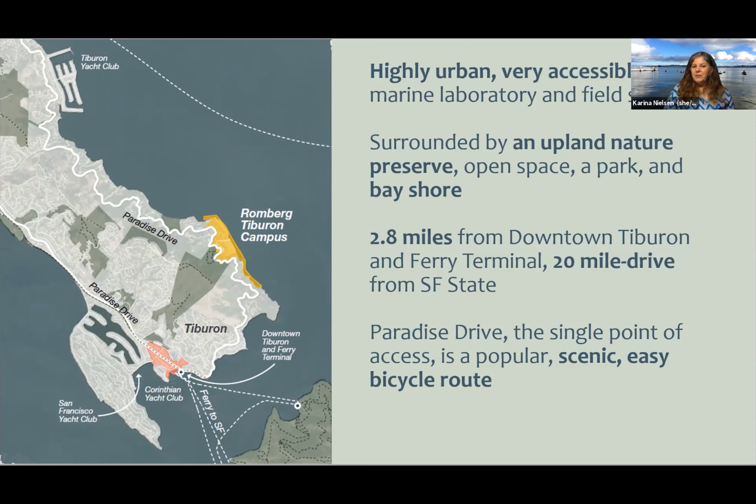And what is cool about this is that students who might not be able to go and travel 4 hours for an overnight trip, or to go spend a week or a month in residence at one of these really extraordinary field campuses, they can come here for a day trip. They can come here for multiple day trips. They can work, they can have other things going on. This is a remarkable asset for San Francisco State students.